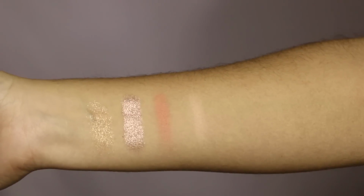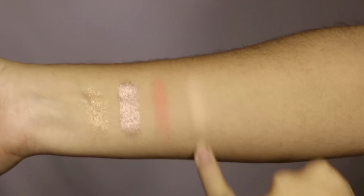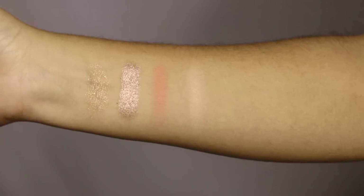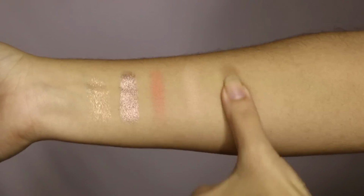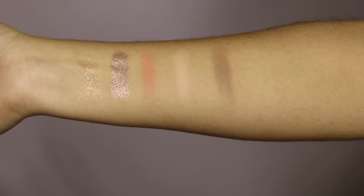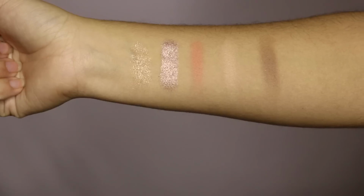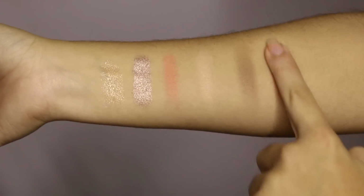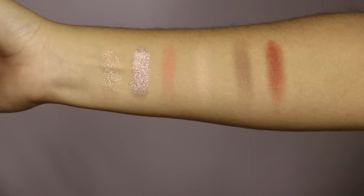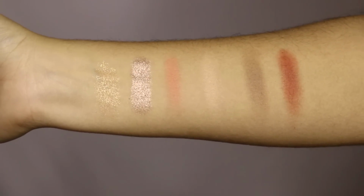It's a little dusty, I'd say. So I went in twice. So that's that one. And then this is Truth, just with one swipe. And here is Heroic. It feels really, really dry to the touch. And then that is that one rubbed in. I'd say the showstopper was definitely Triumph for that row.